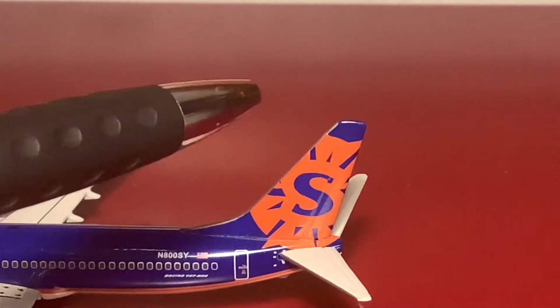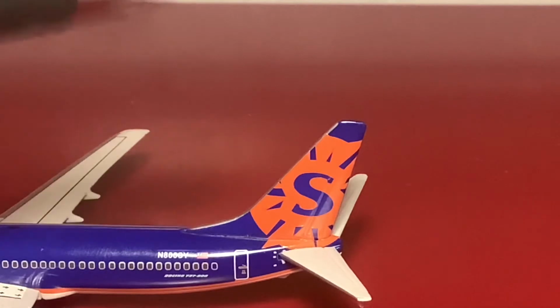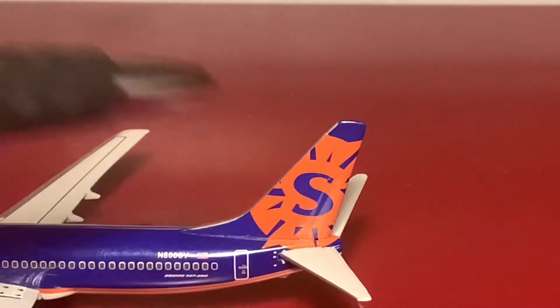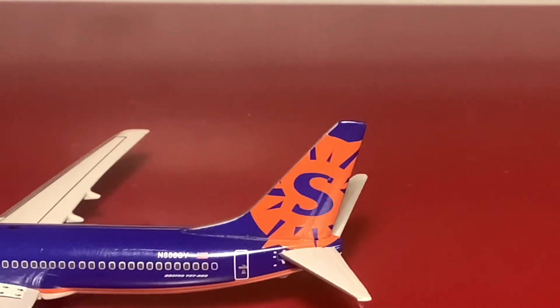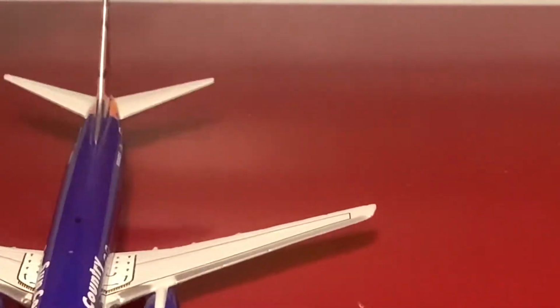And now we go into the tail, which has the old Sun Country logo. This is actually their old one. They did update it a little bit, which I will show on the other model. Well, this one is a little bit different. So this is their older one on the tail, but still very nice right here. Other side, pretty much the same thing.